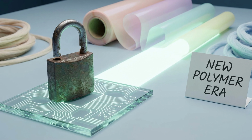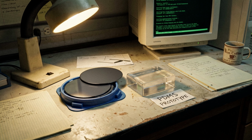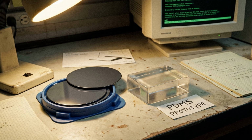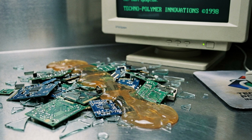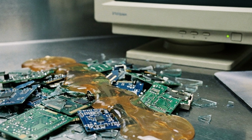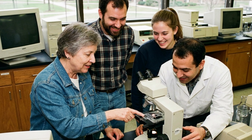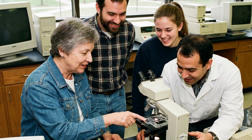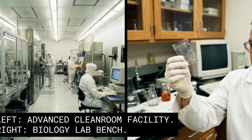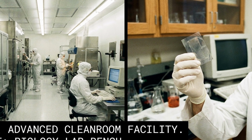The field urgently required a material paradigm shift to democratize fabrication. The technological bottleneck imposed by silicon and glass was decisively shattered in 1998 with the introduction of soft lithography and the widespread adoption of polydimethylsiloxane. Pioneered by George M. Whitesides and his research group at Harvard University, this paradigm shift democratized microfluidics, transforming it from a highly specialized, expensive engineering discipline into an accessible tool for chemists and biologists worldwide.